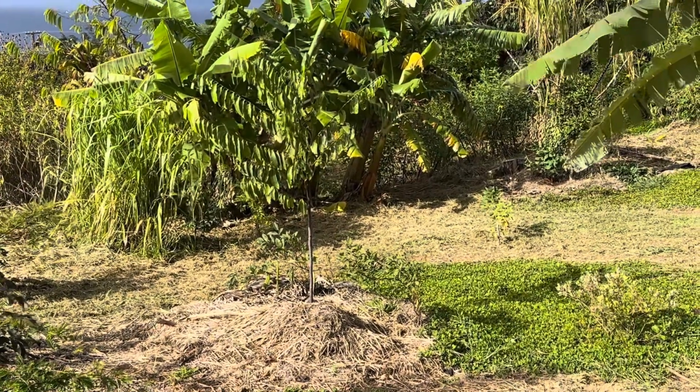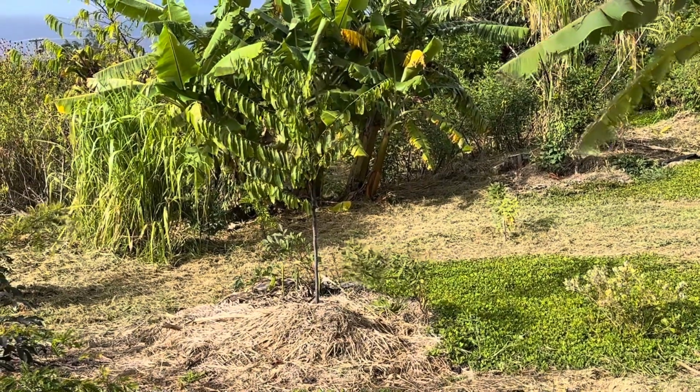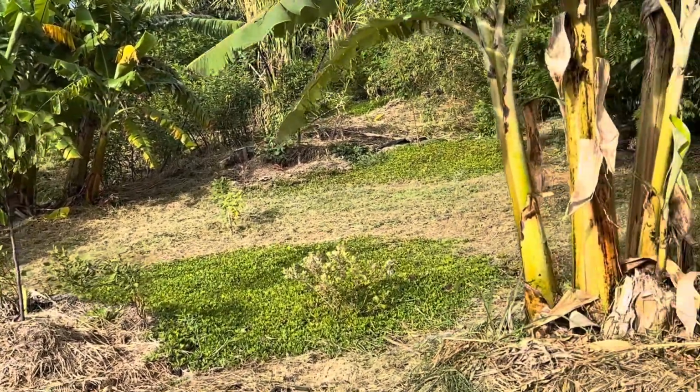The tree itself is doing really well. Just continues to put on growth, look healthy. So we're looking forward to the day where we get some fruit off of that.